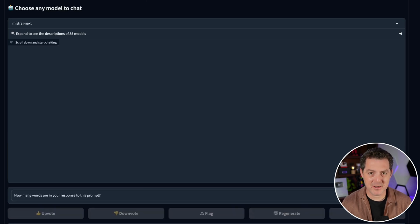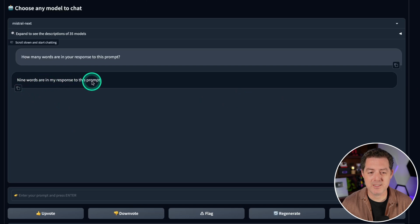Next, for one that basically no model gets right except by luck: how many words are in your response to this prompt? The reason they can't get this right is because they can't actually predict how many words are in the response they're giving you. They are just predicting the next token in a sentence. Let's see what it does. 9 words are in my response to this prompt. 1, 2, 3, 4, 5, 6, 7, 8, 9.